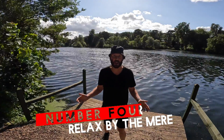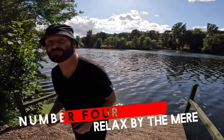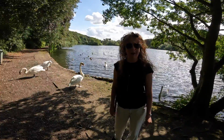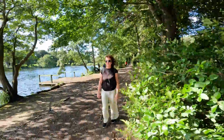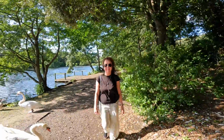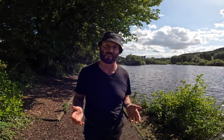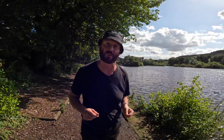Here we are at the Mere, just a 30-minute walk from the train station. The Mere is 16 acres in size and used to be called Bayard's Lake. This Mere is a really stunning retreat. Great to get away from the amusements and the arcades and the bright lights and sounds of Scarborough.